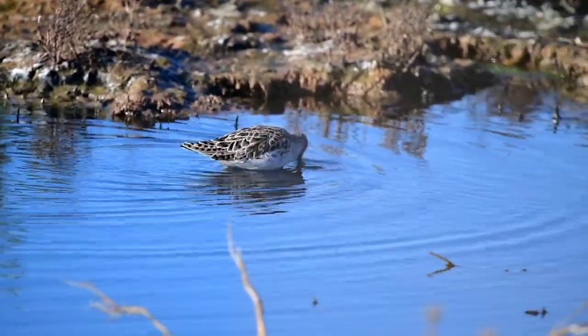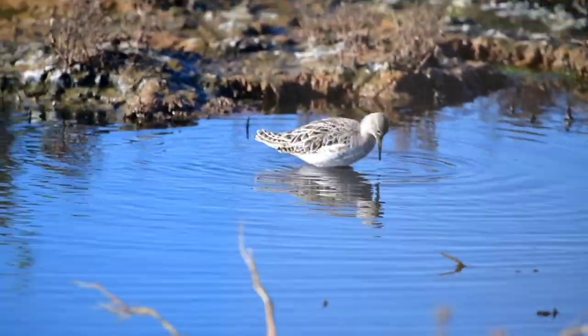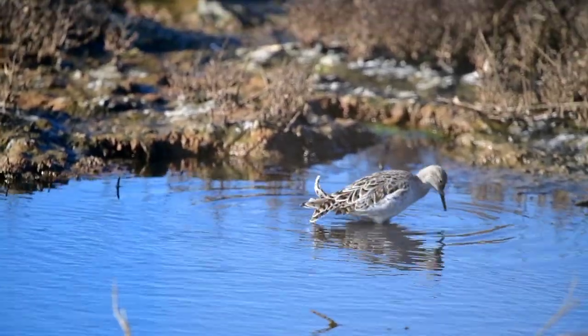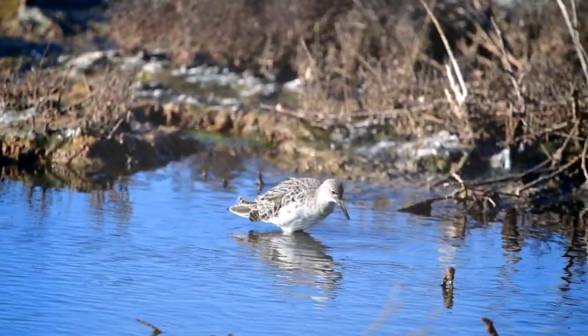Oh, we've got another ruff right down here at the front. Didn't even know he was there. So close to us, I almost missed him. He was actually just underneath, literally not even 4 or 5 meters away. They're completely used to the people here coming past in cars, so they don't get worried.